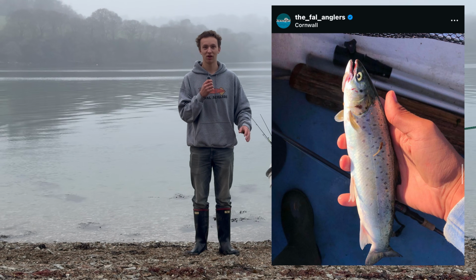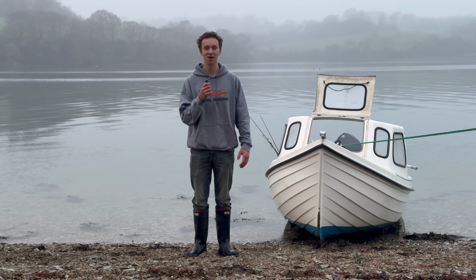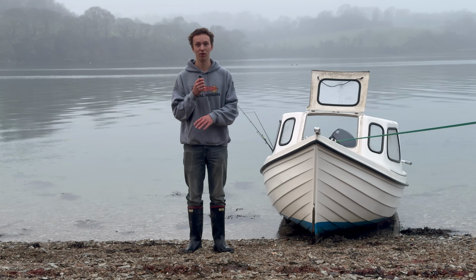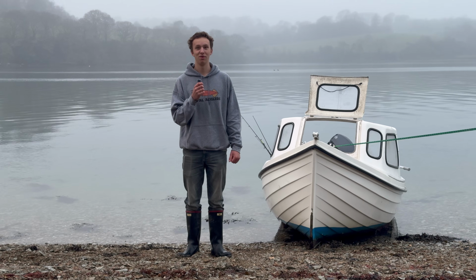Absolutely stunning fish. I don't think I truly appreciated how special that catch was until now, really. I've not caught one since, and in the area I caught one, from speaking to other people, it seems quite a rarity. So that was really, really cool.